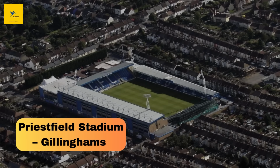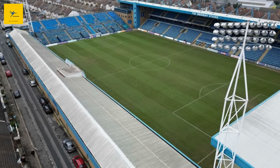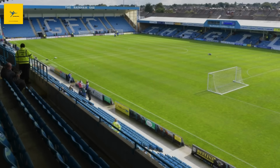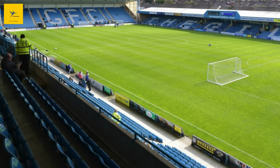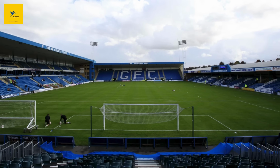8. Priestfield Stadium. Home to Gillingham since the Victorian era, it's got that chipped brick charm that only 130 years of wear and tear can bring. The away end is an uncovered temporary stand. In winter, that's pure misery. Despite some small upgrades in the 90s, the stadium remains stuck in the past. The Medway stand tries to be modern, but the rest of Priestfield screams old-school lower league chaos.